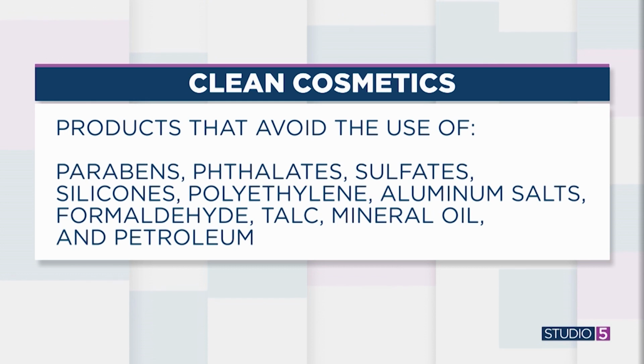We don't want any kind of mineral oils. We're also trying to get rid of formaldehyde products. Talc is another really big one that we see in makeup a lot. So you're wanting to avoid these products.